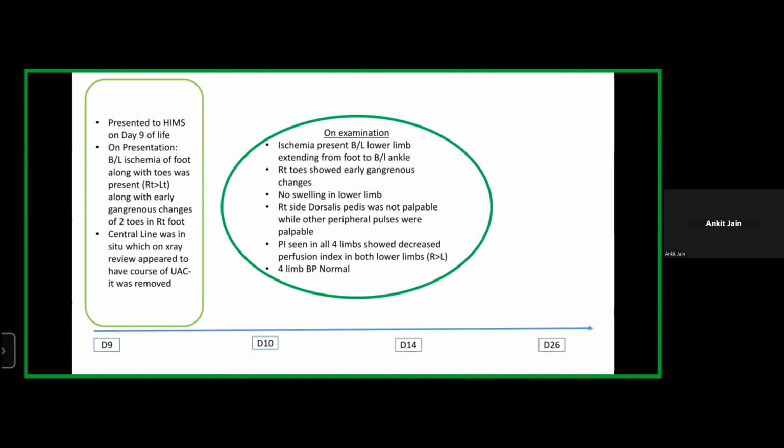The perfusion index was monitored in all 4 limbs at presentation, as well as for monitoring purposes. It was noted that the lower limb perfusion index was lower compared to the upper limb. The upper limb had a perfusion index in the range of 0.8 to 1, while the right lower limb had a perfusion index of 0.3, and the left limb had a perfusion index of around 0.6 to 0.7. Both the limbs had a low perfusion index, right more than the left. The 4-limb BP was taken, which was normal.